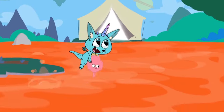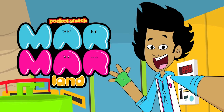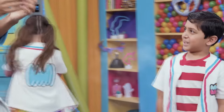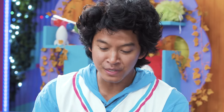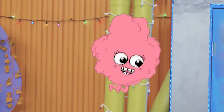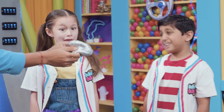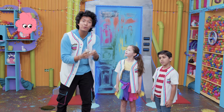Magic door, it's time to explore in MarMar's. Whoa, that's some neat slime. Yeah, it's Cloudy's 5 sense slime. It feels, looks, sounds, and smells neat. It even tastes good. We believe you. Cloudy wants to make some more, but she can't remember what ingredients she used.